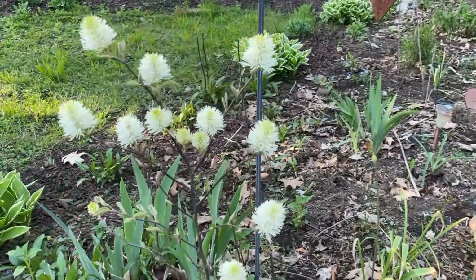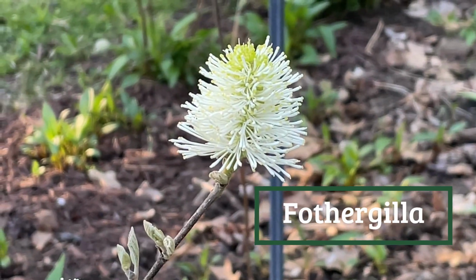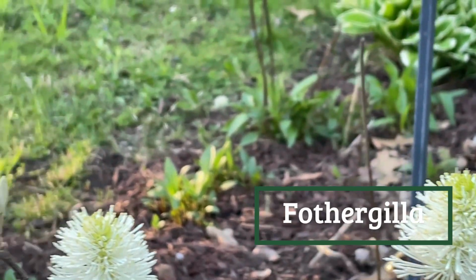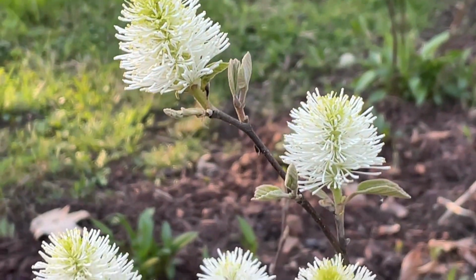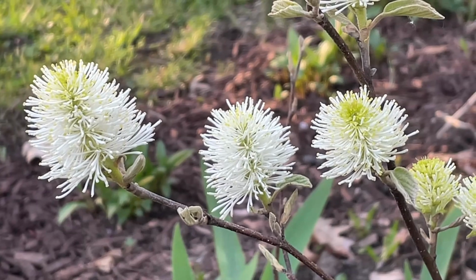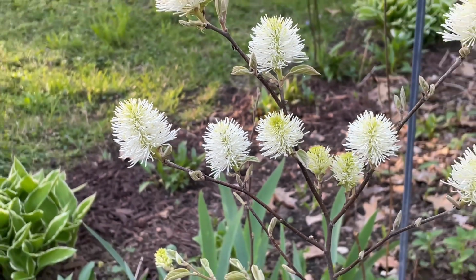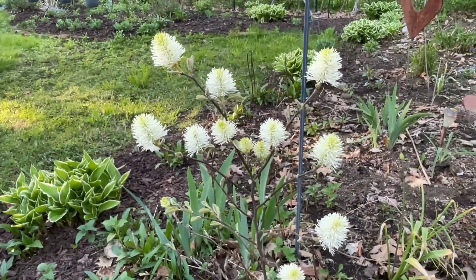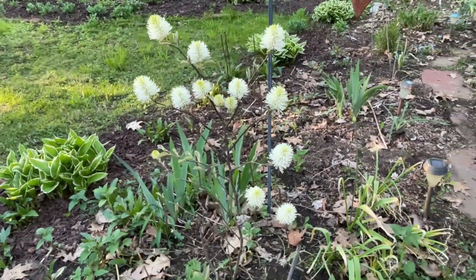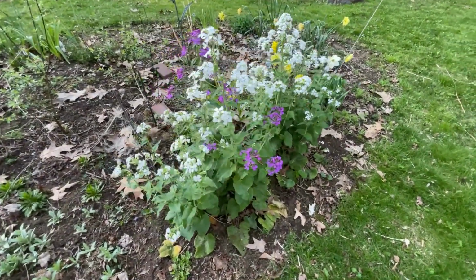And just behind me is my Fothergilla bush. This is about 8 years old now, and it was eaten by rabbits every year, down to little nubs, no matter what I put around it as a cage. And this is the first year it's bloomed, and I'm so thrilled. It's so pretty. It looks a little tall and skinny because it's been eaten so much. So we'll see. Maybe it'll end up being a tree form.